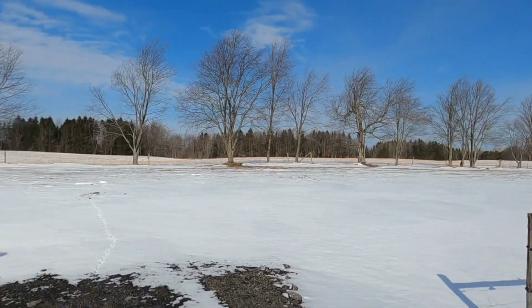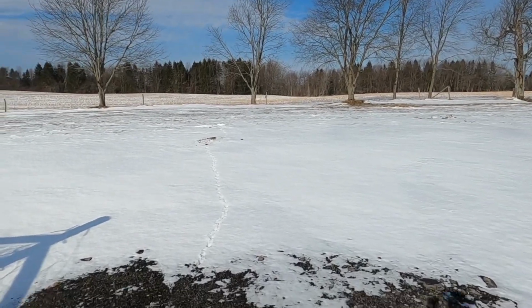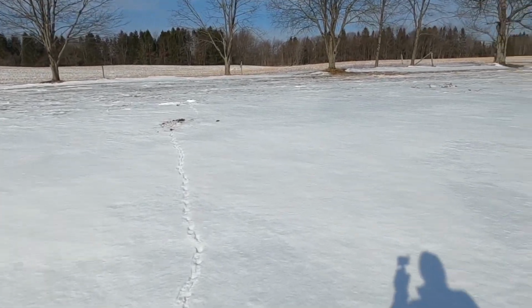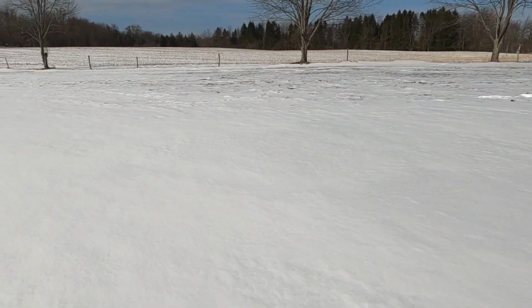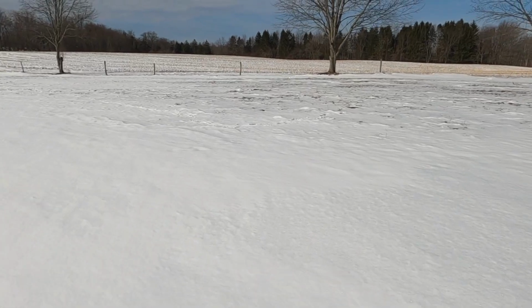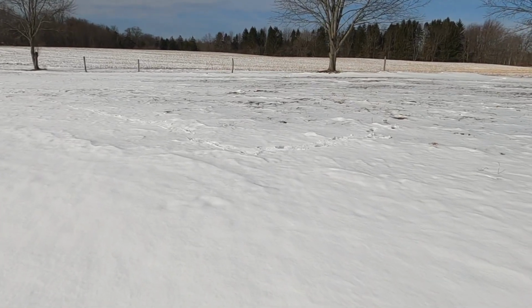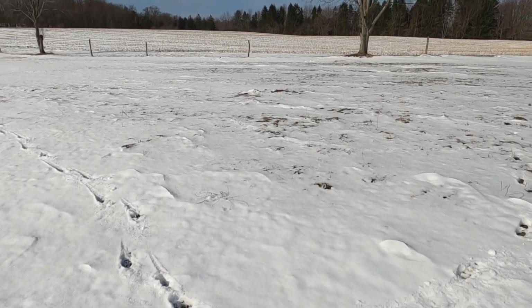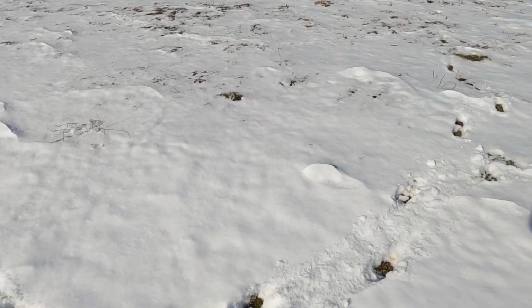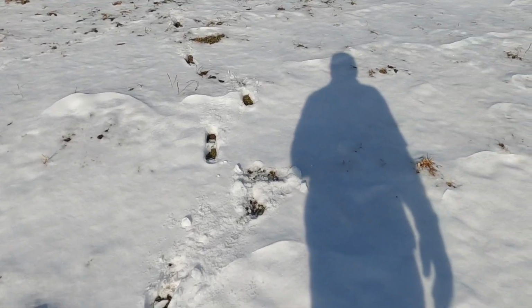I do see some tracks in the snow. I'm walking up to the chafe set here. That's a set of bird tracks. Nothing else here. The only action I see is that post set that I made. But the snow got kind of deep. We've had some weather-related incidents go on here. But that looks like just a deer.